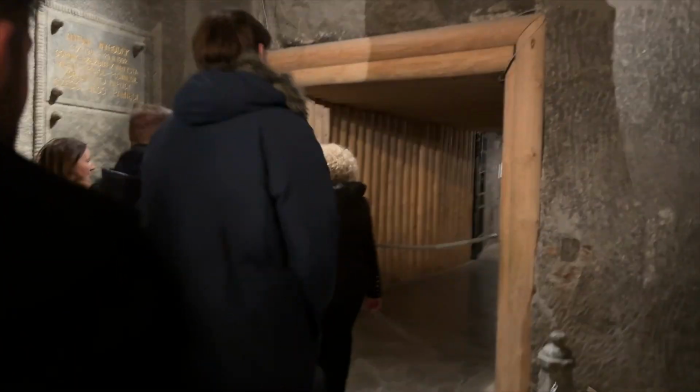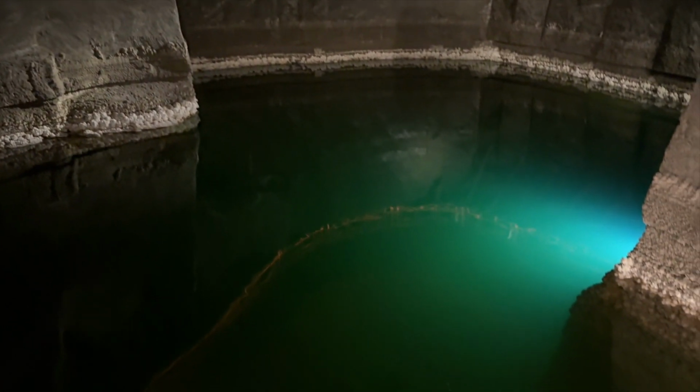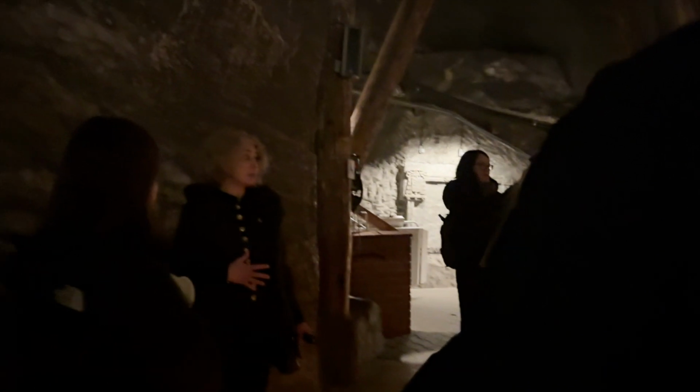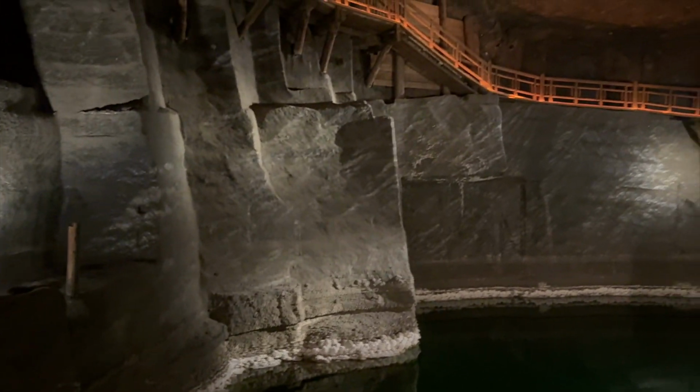Now, 20th century. The bottom of the chamber was filled with salt water, so this is an artificial lake. We do have natural lakes in the mine, but they are on lower levels, 9 and 8 level. This kind of liquid doesn't dissolve walls because it already contains so much salt that it doesn't take any more. It's saturated. 320 grams of salt in 1 liter of water.